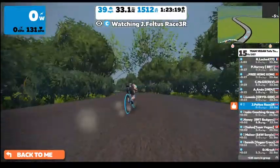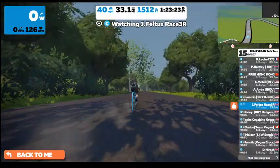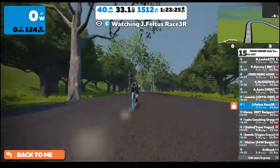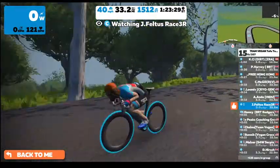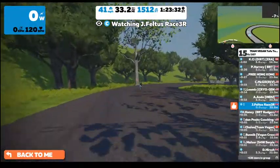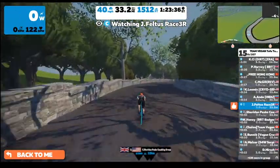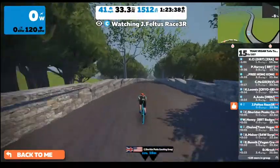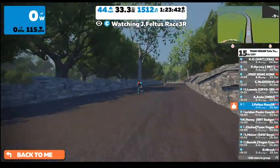Jason Feltus has got quite a time on Evelyn, but I was just noting that Evelyn had been dropped, but obviously done a massive amount of work on that second hill. She was obviously saving herself, and has brought back that gap to quite a lot. I think she was down about 30 seconds off. Now only down to 10 seconds to Feltus. That may be because the group was just blown apart on the second time through the hill.